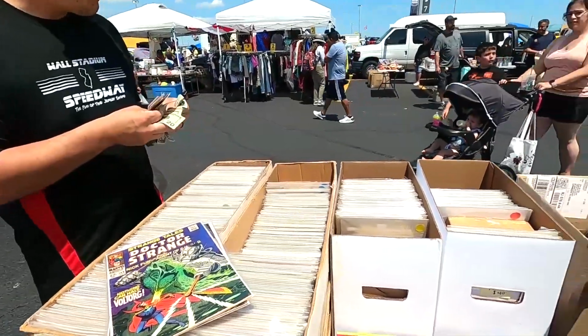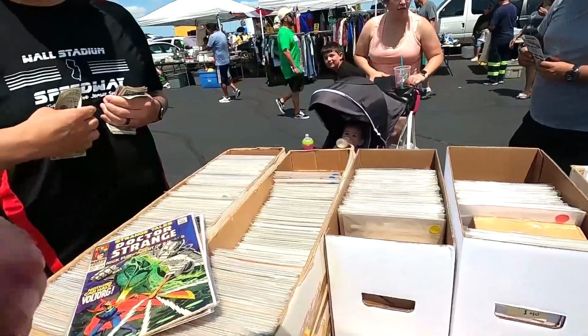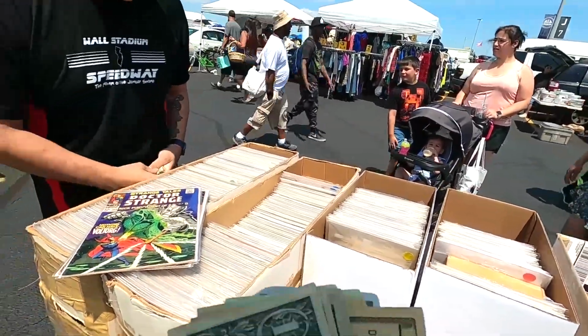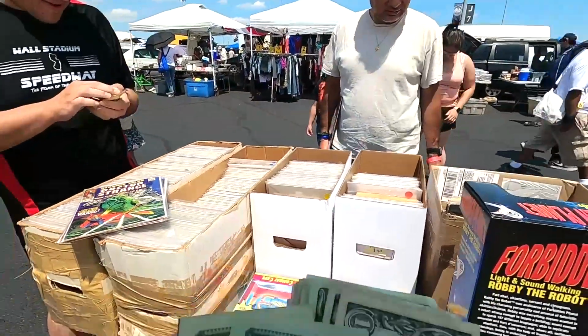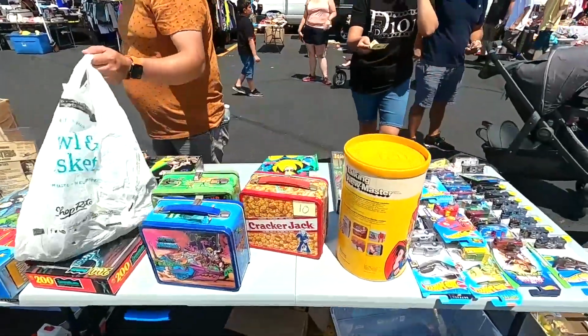How much? What are you doing? $10. Pony stuffed animal. Oh, that's great. Would you like a bag? No, thank you. Okay. Thank you very much. No problem. Have a good one. You too. Want to do it? Yeah.